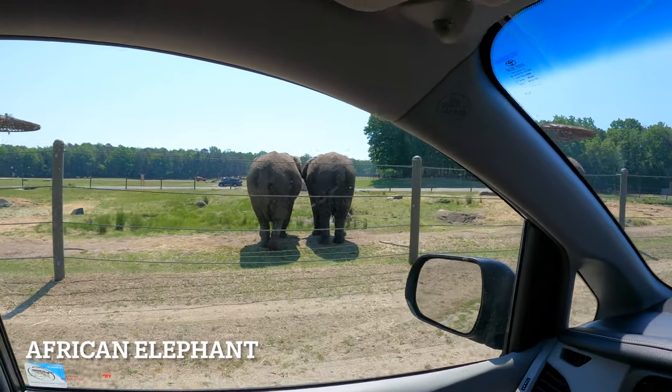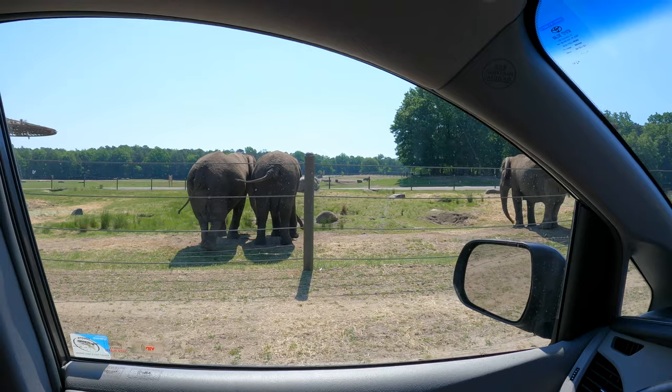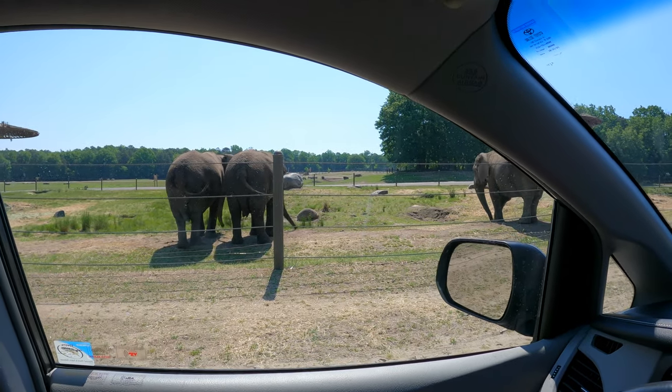Again, these elephants were huge. Oh my god. Look at those elephants! Oh my god, look at the rhino over there, Kelly.